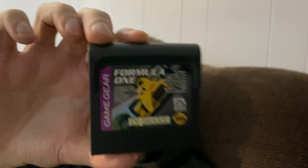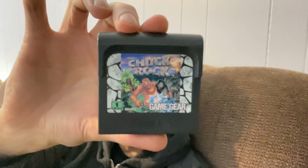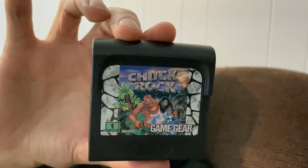Another quick game just to get out of the way here is Formula 1. So Formula 1 was just another really popular, obviously, racing title. Now, the next one that I have here is going to be called Chuck Rock. So there it is, Chuck Rock.